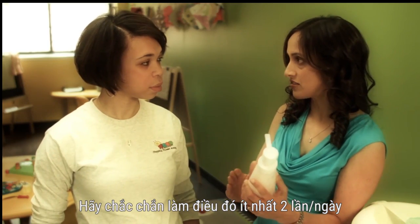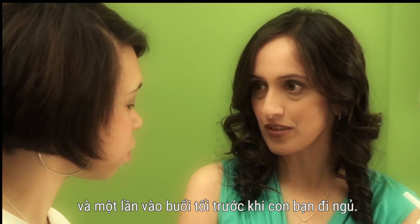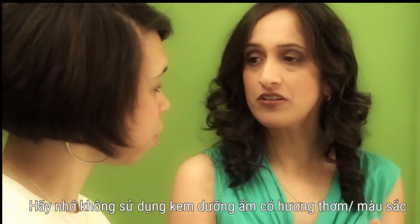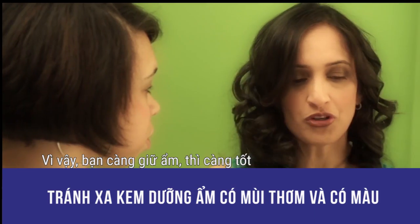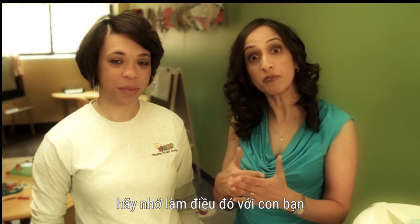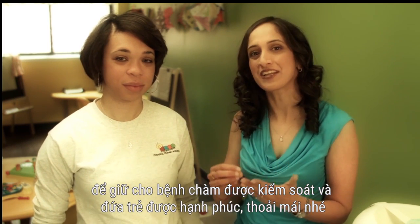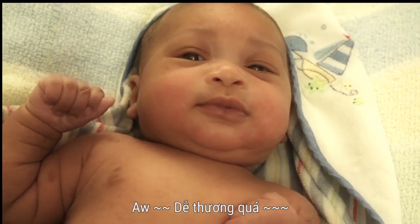Definitely do it at least twice a day, once after the bath and once in the evening before your child goes to sleep. Remember not to use a moisturizer with fragrances or color, because those can aggravate the skin as well. So the more you moisturize, the better it is. Now that we've gone through these bathing tips with this beautiful little girl, remember to do that with your own child to keep eczema at bay and have a happy and comfortable child. Oh, so cute.